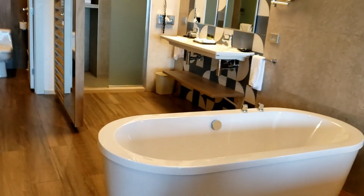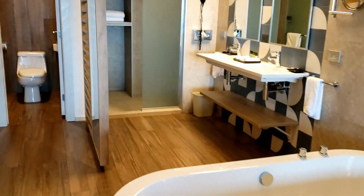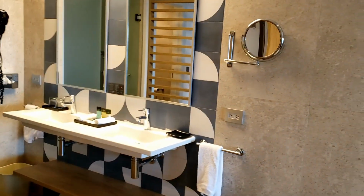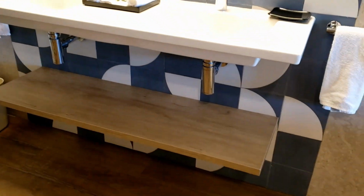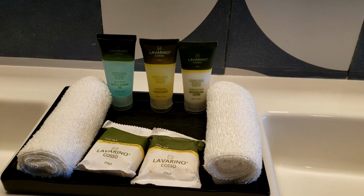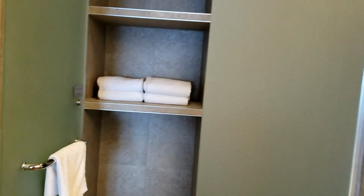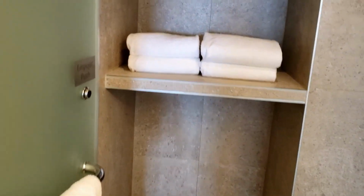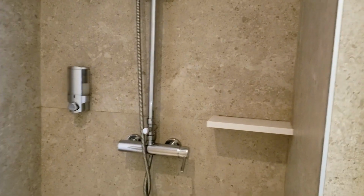All right. Also, there's the sofa tub right in the middle of the floor going into the bathroom area. So you have a vanity mirror, have your double sinks and a place to store some things at the bottom. Have a few toiletries that they offer. There's also a hair dryer. And this area right here is the shower. So you'll see that there's the towels inside. And then if you look over, there's the shower head. Okay. You have some place to store your towels.